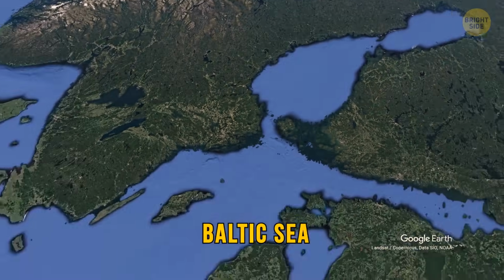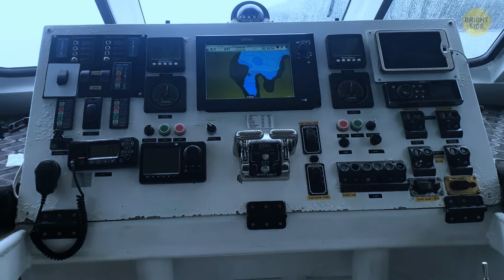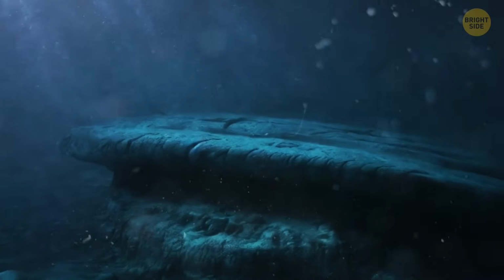One of the weirdest things ever discovered was found in the Baltic Sea. It's an anomaly that looks as if it was created by a different civilization. It was discovered by Swedish researchers, and they basically had no idea what it was. They had to ask tons of other scientists for their opinions.